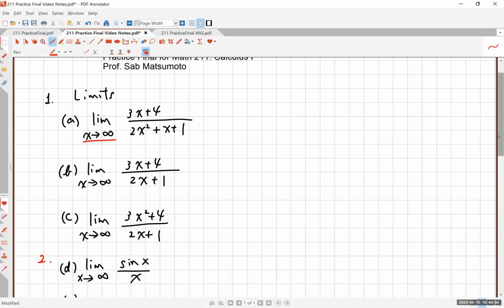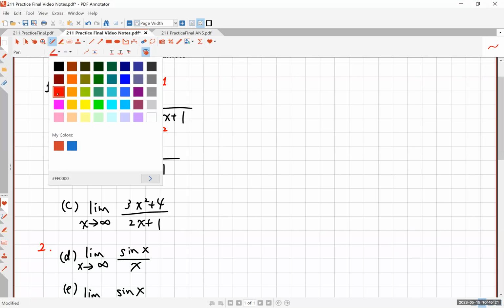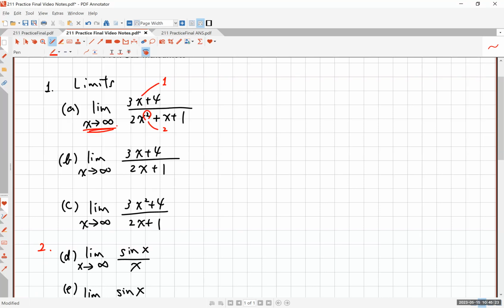All right, the first set of questions has to do with infinite limits, right? Or limits at infinity, I should say. So when you have a rational function, which is a polynomial over a polynomial, you pay attention to the degrees. The degree here is 1, the degree here is 2. You know that the second degree polynomial in the bottom grows much faster than the one on the top as x goes to infinity. So this will just become 0.